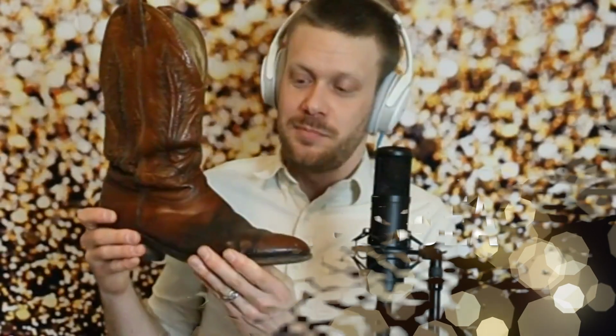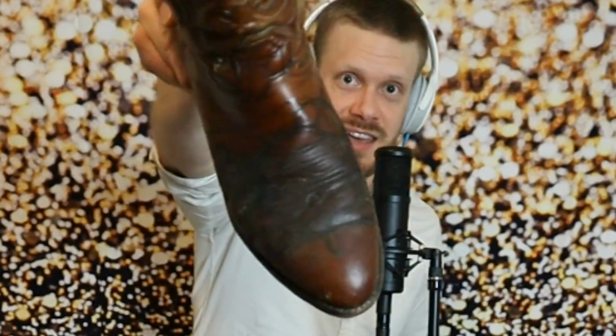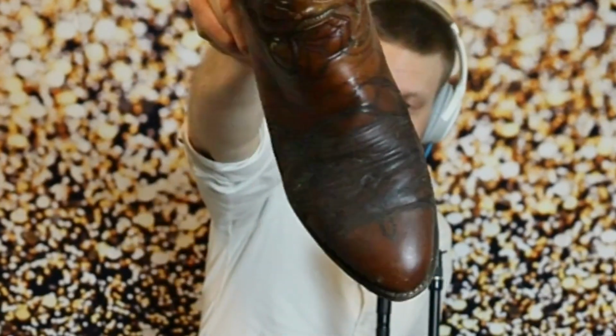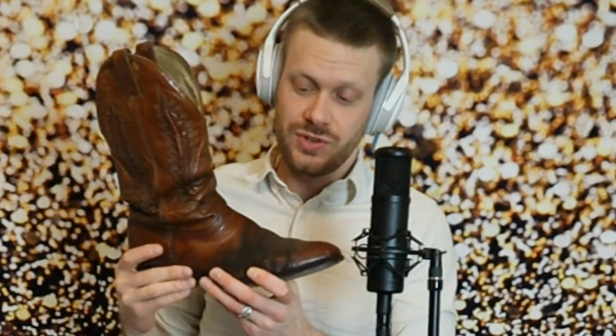This is my first boot and I don't think that I could shine this up anymore and clean it up to the point where it actually looks good. I mean, it's all cracked and nasty. Just look at this thing. It's gross. So, I don't think I would want to wear this to a wedding or out on a date. Maybe a date if we were going off-roading or something, then yeah, this is the perfect boot for that.